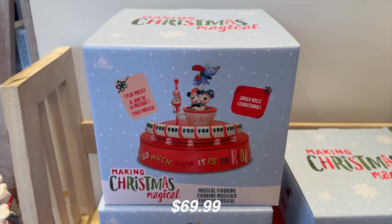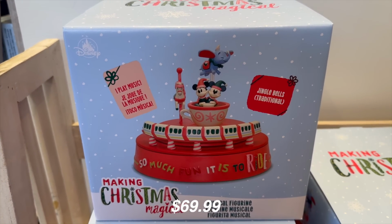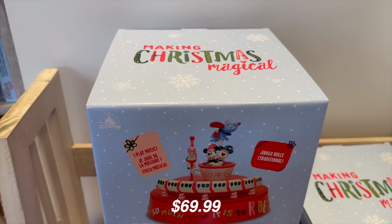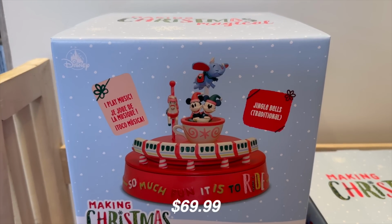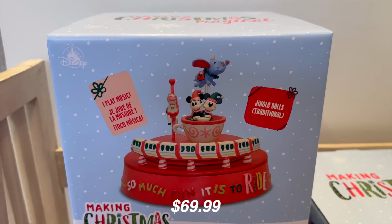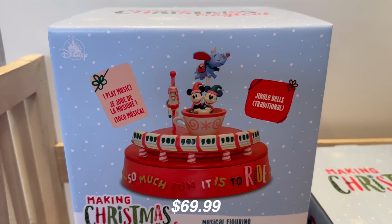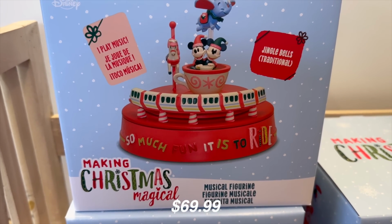And for $69.99, we have this musical figurine, which I'll show you up close, as they have one out on display. But so far it looks really cool in the packaging. You have Dumbo, you have Mickey and Minnie in a teacup, and I do believe you have from the King Arthur or King Carousel, I forget the name of it, one of the horses, as well as the tram. And on the bottom it says, "So much fun it is to ride."